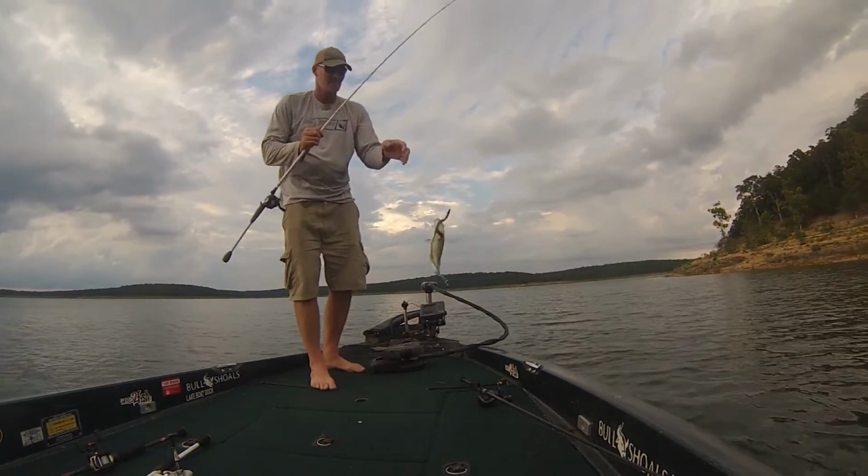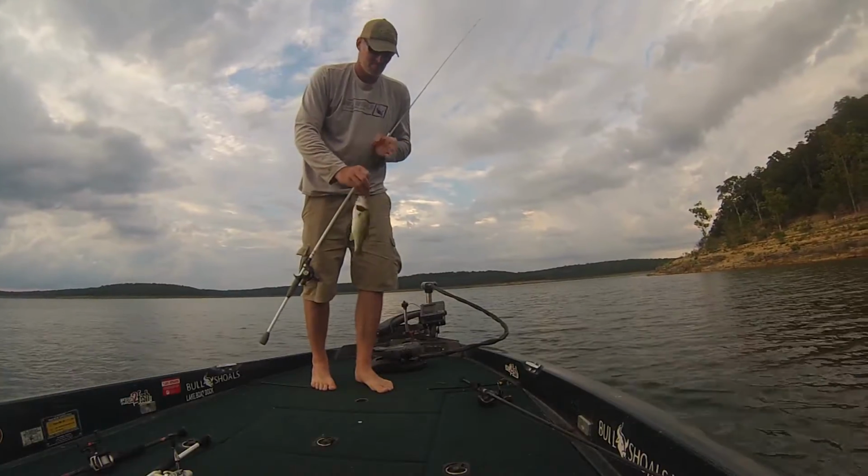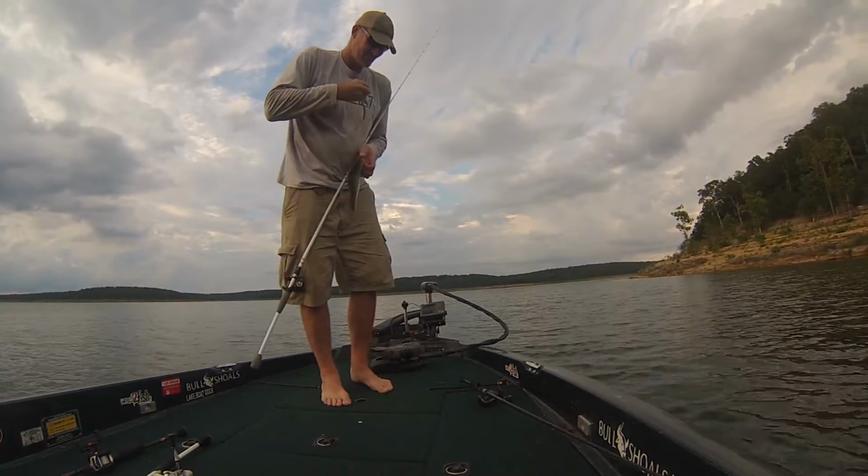Early in the morning, there's a topwater bite. You catch them on a Whopper Plopper. The Whopper Plopper will put a little better fish in the boat.